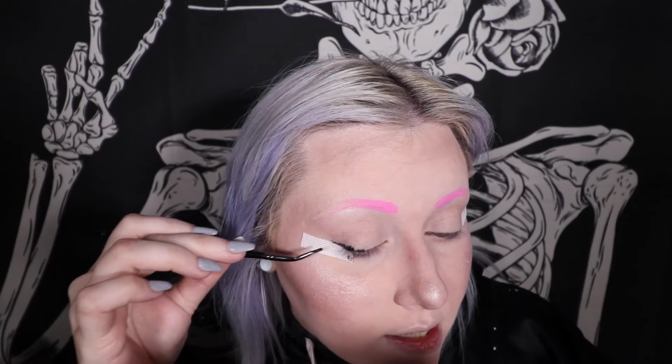And then we're going to take a Morphe E38, which is a bent liner brush, and we're just going to go ahead and get to applying. I'm going to start with the center of the lash first and just paste it. Since I'm going to be doing a glitter accent line with this and I'm putting lashes on, I'm going to make this line super duper thick, but you can do it however you want.